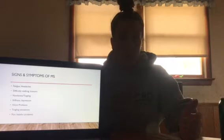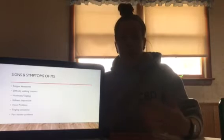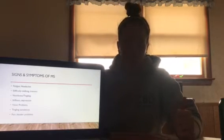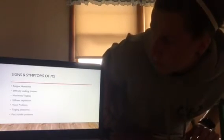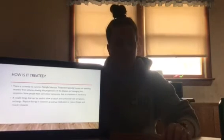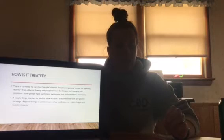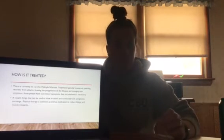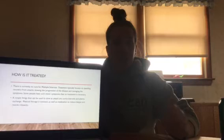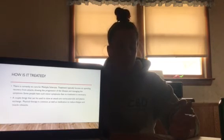There are some cases, though, where people don't have symptoms major enough to be treated, and they just kind of live with that. They could give you medications for small symptoms, like fatigue, muscle relaxers. If you have trouble urinating or things like that, they can give you stuff to pinpoint those specific symptoms. But otherwise, there is no cure currently.